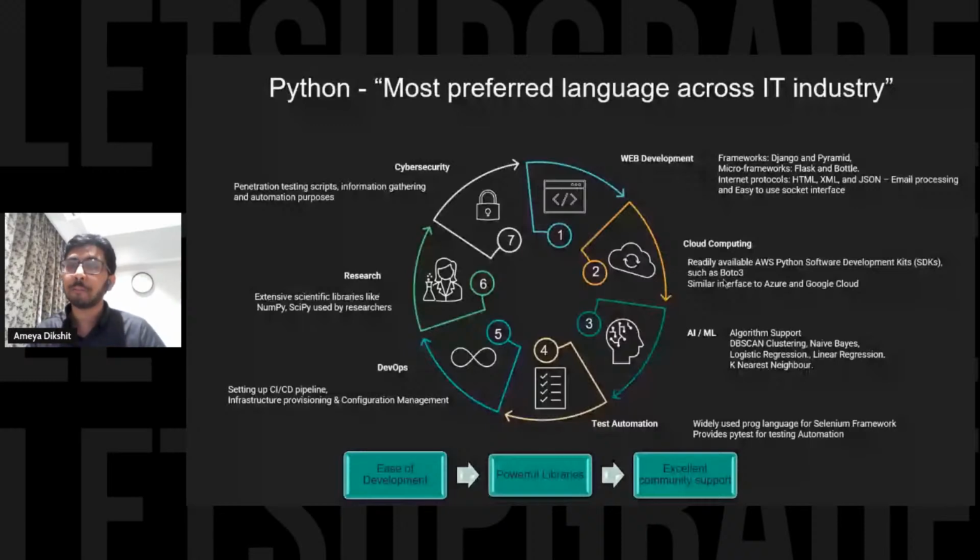Then my favorite part, that is libraries like NumPy, Pandas. All of these are applications of data science. Again, data science works with the help of Python only. That's where Python will be very useful. And the other trending domain would be cybersecurity.